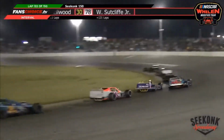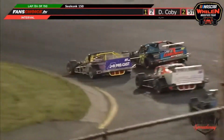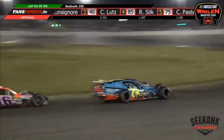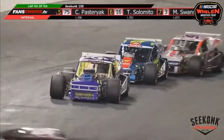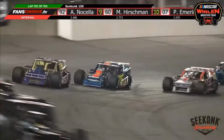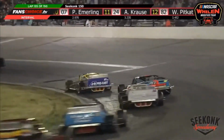Here comes Silk. Silk and Pastriak. They cling and they clang. Off the turn, Ronnie Silk has moved into the 4th position. Silk is up to position number 4 with 15 circuits remaining. Top 3 have broken away just a little bit to settle it amongst themselves.